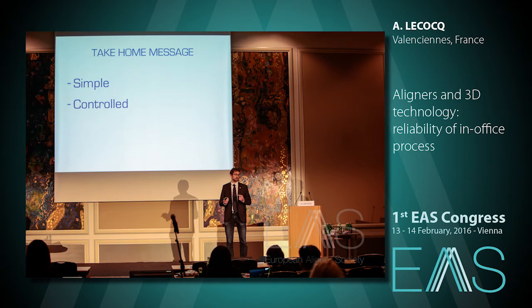Orthodontics, the three-dimension technology in our office and the chance to build up our own aligners homemade in the office.